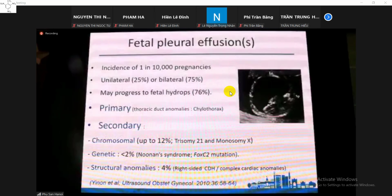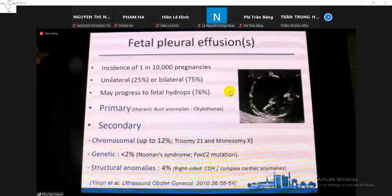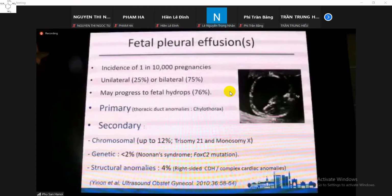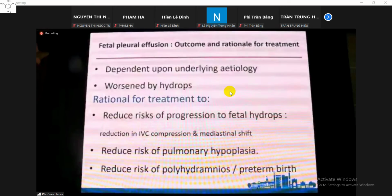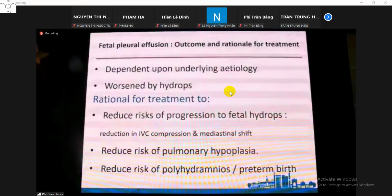And of course, there can be other underlying structural abnormalities, and right-sided congenital diaphragmatic hernia can certainly present with a unilateral pleural effusion, as can complex cardiac abnormalities. The outcome and rationale for treatment really is therefore dependent upon the underlying etiology.